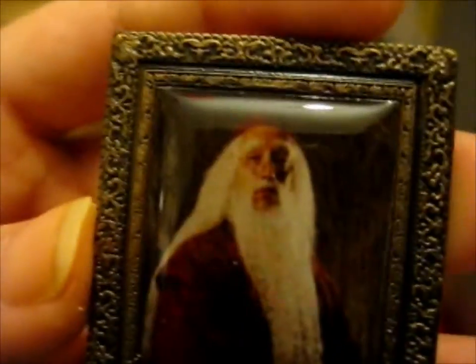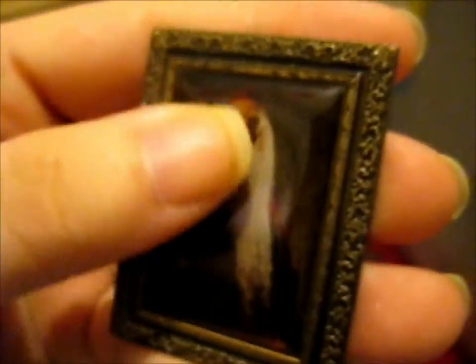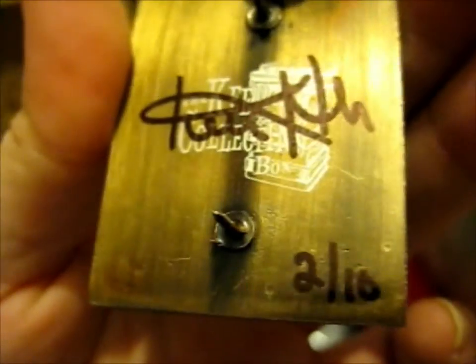Awesome. Then I totally forgot about checking the back of this. And it's super textured and detailed on the frame. But anyway, I thought that's a pretty cool thing to include in a box like this. Very awesome. So that's everything.